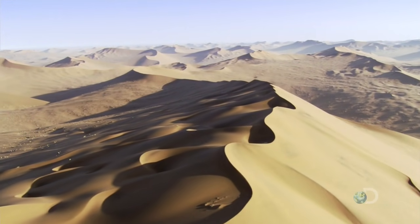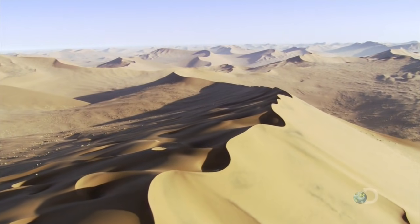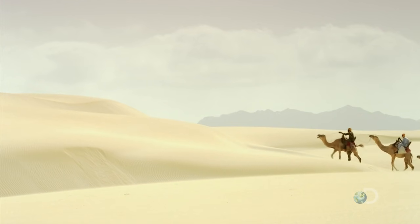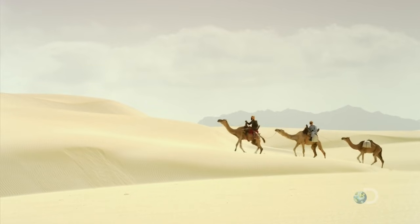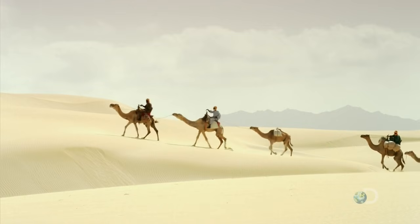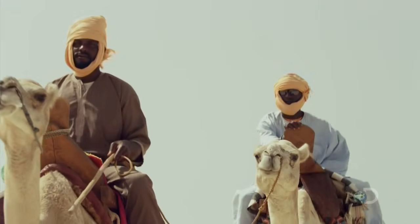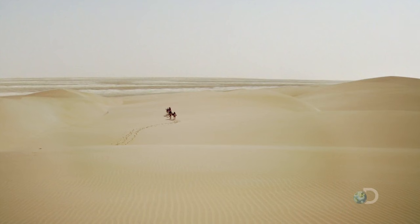This parched land, the Sahara Desert in Africa, was once lush and green. But even today, it plays a key part in the cycle of life on the Earth. It's May, the height of the dry season. Camel herders travel through one of the most exposed regions of the Sahara, an ancient inland sea that dried up 5,000 years ago. The Bodele Depression.